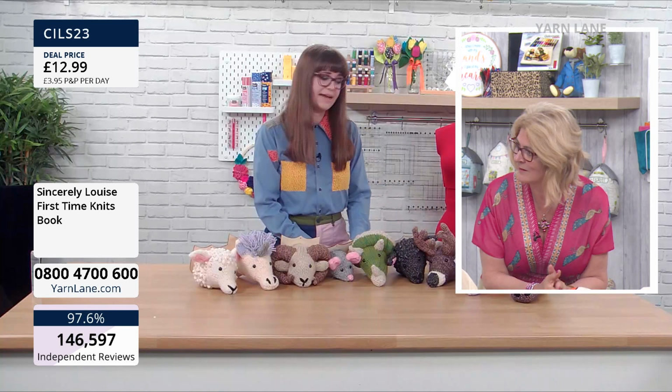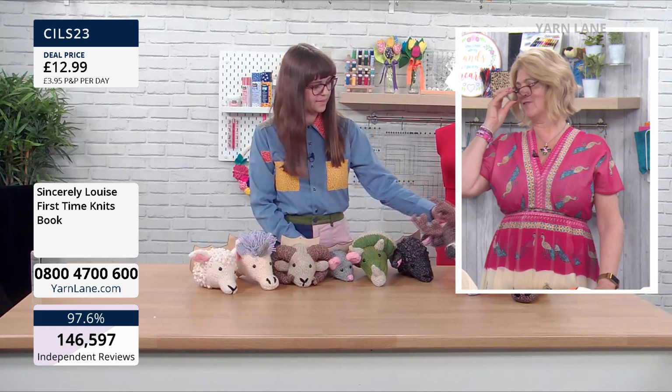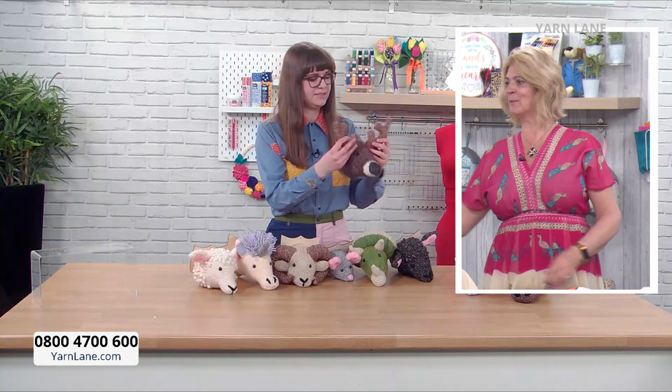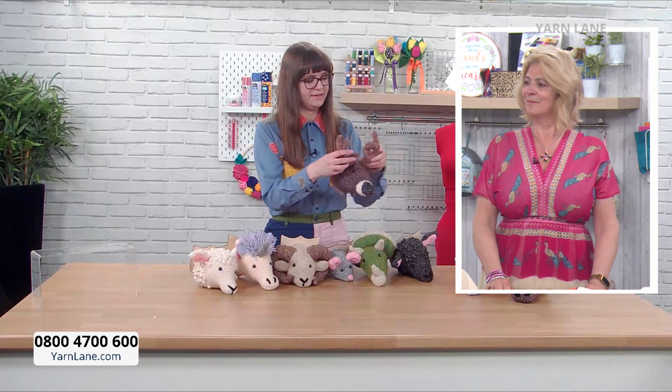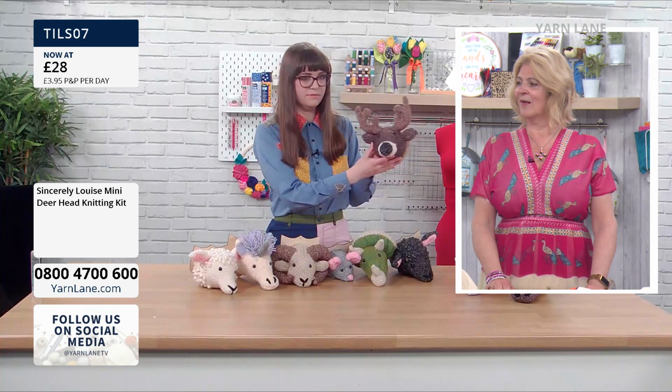And some baubles. Yeah, and some baubles. I love that. And I love the fact you've put wire in them to make their antlers stand up or be shaped where you want, helpful. Yeah, so you can shape them. They are lovely at Christmas. I do like that idea.